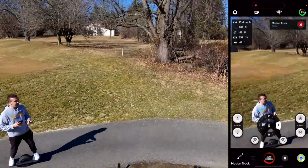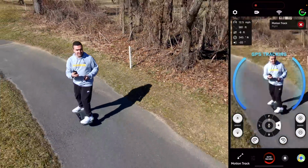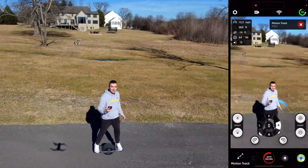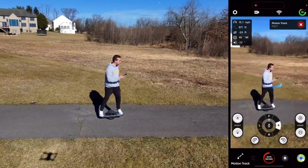Like everything that went into designing, lost me a little bit there. All right, there you go. I noticed I've been flying it a little bit along this golf course, and whenever I go over onto the right side or around that corner, it seems to always fly above me, which is strange.